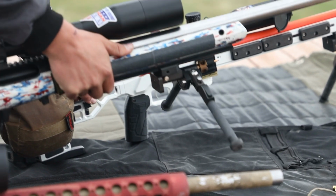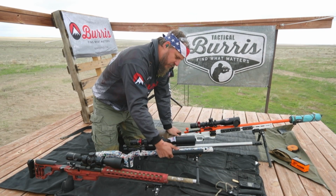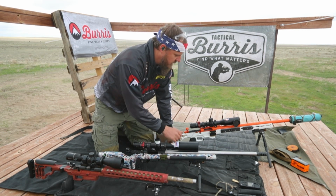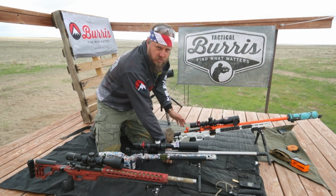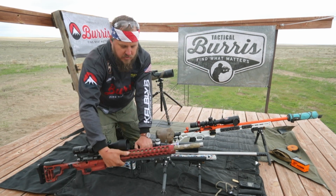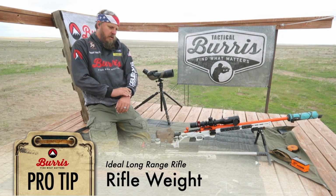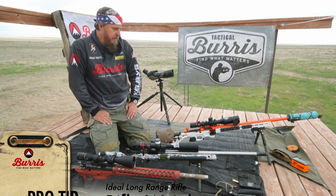Another thing you got to consider when spotting your hits or impacts is the weight of your rifle. This guy, you notice I leaned over to pick it up. That thing weighs about 22 pounds. This guy is missing some weight kits, and it's probably closer to 20. And then this has no weight kits, and it's probably 14 pounds, 14 to 16, but the scope's a lot lighter as well. As we come down the rifle, you'll notice I got some different bipod options.